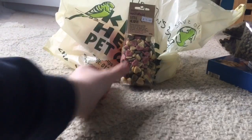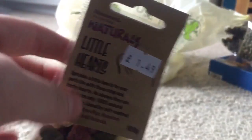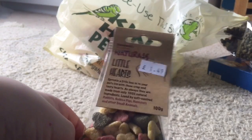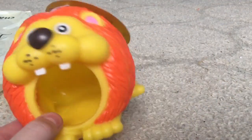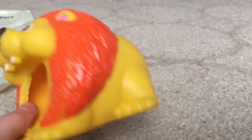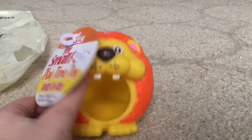And the next thing I got was the actual little hearts, and there's the green ones, the red ones, the yellow ones. And the next thing I bought was this. This is just like a hideaway, and this was £1.29. It's just like a lion thing.